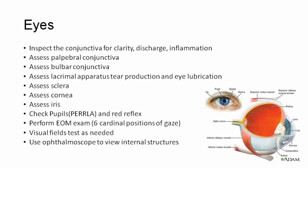You're going to check their pupils and accommodation. You're going to check their extraocular eye movement, so you're going to check the 6 cardinal positions of gaze. Visual fields. I don't always test visual fields, but I do on occasion. I used to, when I first started, test everything under the sun, but I only do that if I feel the need to. You do the ophthalmoscope to look at the red reflex and the internal structures.